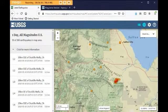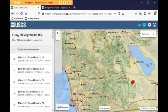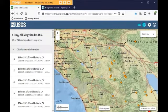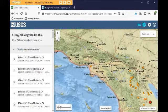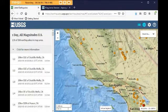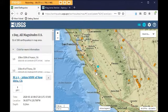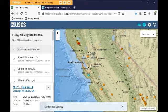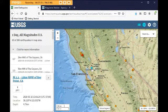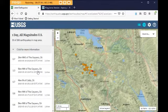Here's the Salton Sea, so you can see the movement all around here. This is the Anza region, and then here's Los Angeles, only 1 over there. Then coming up, the San Andreas fault line. Here's a 1.5 at Huron, 2.5 New Idria, 2.2 Pinnacles, 1.7 Lexington Hills, 2.2 at Bay Point, and here at the Geysers, there are 30 here today.